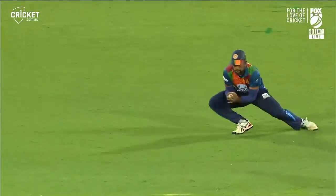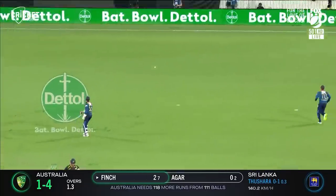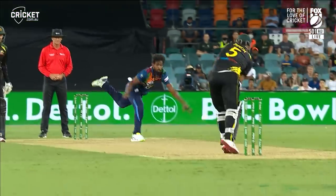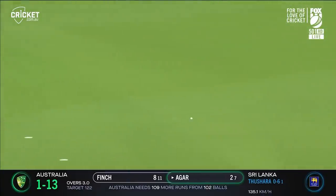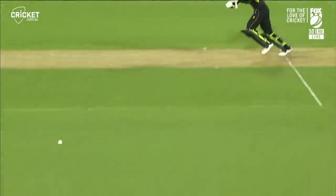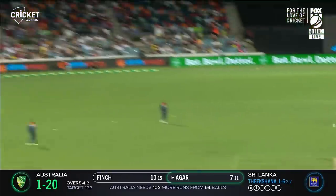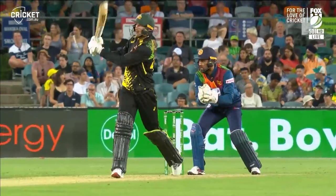A nice celebration. Gets it fine, save your leg, skipper. Agar. Shot. That is a good shot. And just rolls straight back to the batting crease. Agar gets that absolutely beautifully. Over the rope.